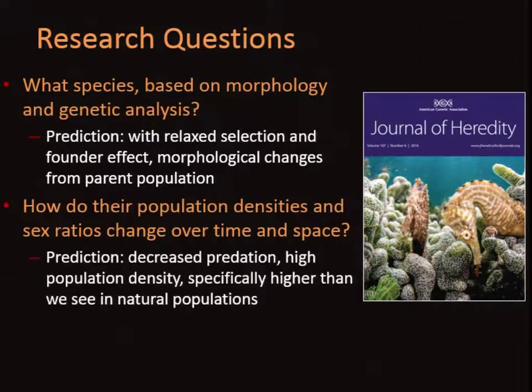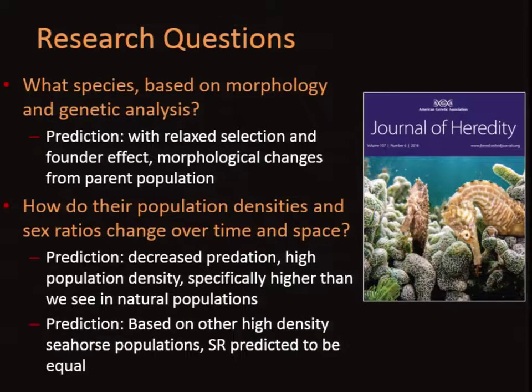And again, we would expect that with no predators and with a very constant, calm environment with very little wave action, we would expect to have increased population densities in this system. Based on our early work and our knowledge of Tampa Bay species, we would also expect to see that their sex ratios should be even. They're monogamous. We should see even numbers of males and females in these populations.